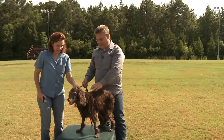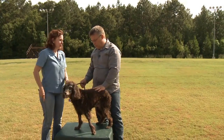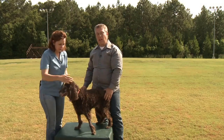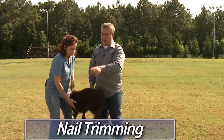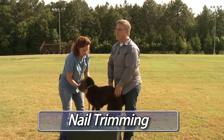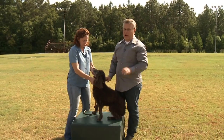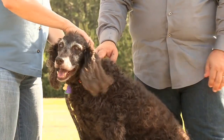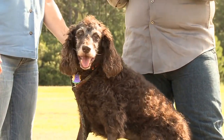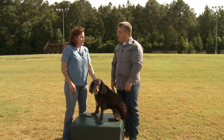Today we're here with Cutter. Cutter has a little age, but as we know, age is not a disease. One of the things that we noticed as we watch Cutter walk on the cement is that you can hear his toenails clip the ground every time he walks. That is a major source of neurological input for the dog.